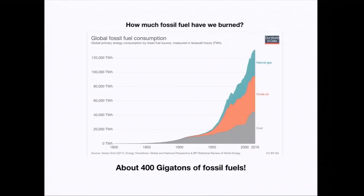Well, if my model says that if we double the CO2 layer, we'll go up by 3 C, right? I want to know how much have we done, and does it agree with how much emissions we think we've had over time, how much fossil fuel we've burned? You can go online and look up the global fossil fuel consumption as a function of time. And this is the amount per year in various fossil fuels that has been burned up through 2016, okay?